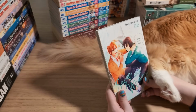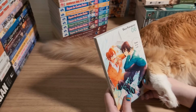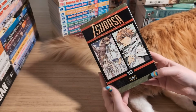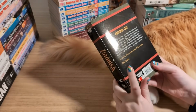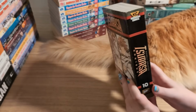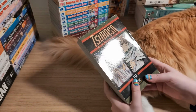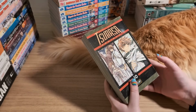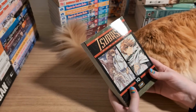I do need to track down 7, 8, 9. I had meant to order it and then completely forgot, so I'm hoping to try and find them in store now. Next up is Tsubasa Volume 10, which I think is the final Omni for Tsubasa. I had still sort of held out hope I'd be able to pick this series up in singles. I think I would like to try and take in the series, so I'm going to go for the Omnis for now. Same with XXXholic.